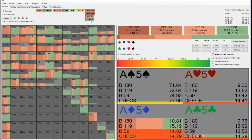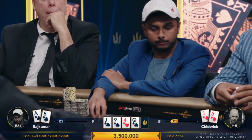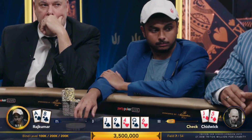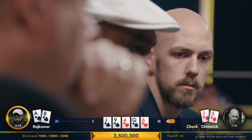which I think in reality might actually happen, and this might be the reason why Steven Chidwick ended up calling. But you're still going to get called by hands like 10-9, Jack-10, a lot of 10s in there, so I don't think Vivek was completely surprised he got called. And I think if he does bet this flop and this turn card, he should consider bluffing the river.